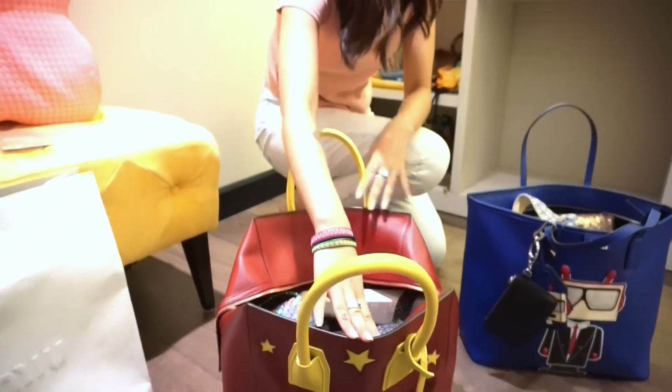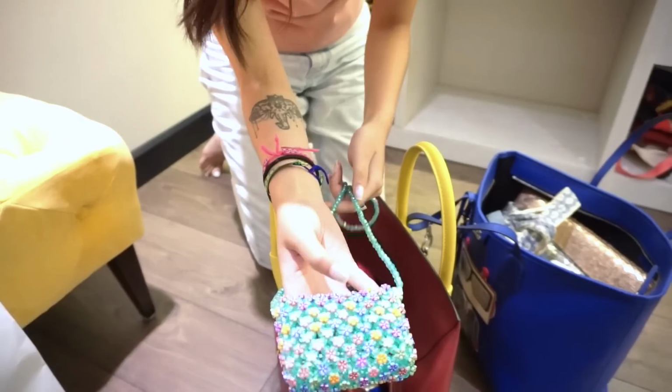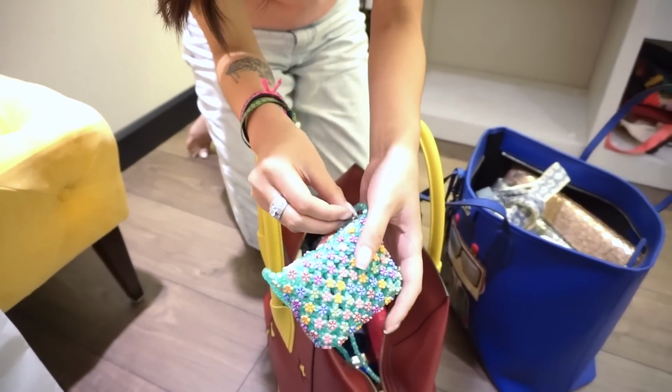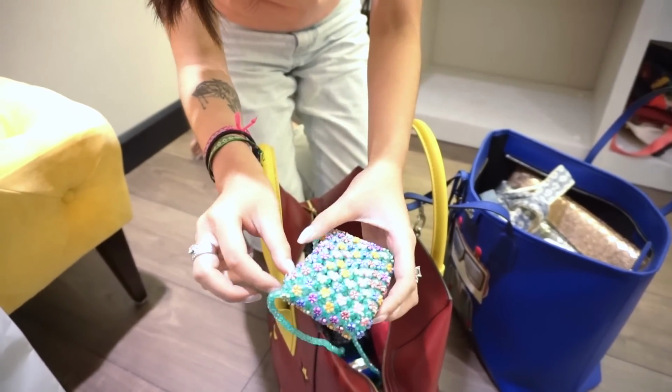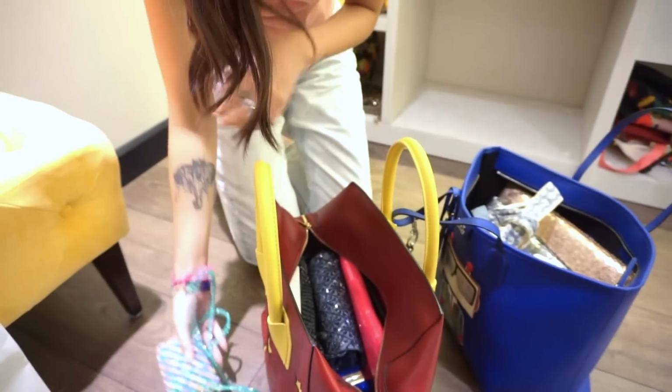And these are basically filled with smaller bags, old clutches. Look how cute this one is. It even opens up so you can actually put something inside. Obviously not much, but as much as you can with a Jacquemus bag.